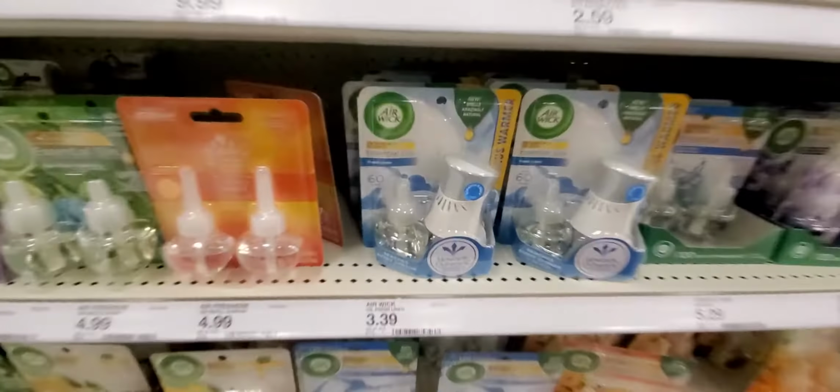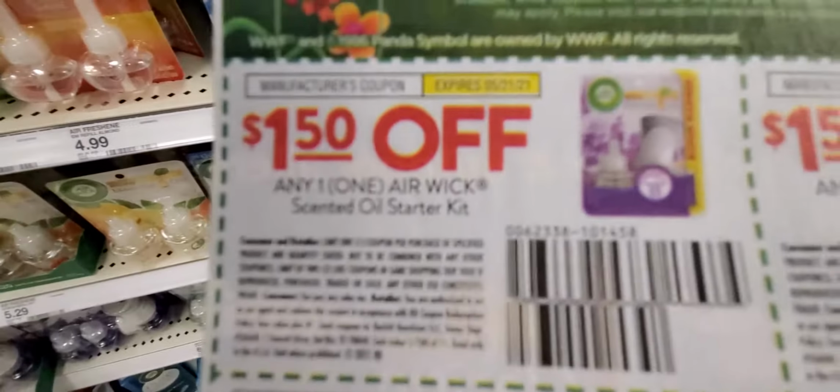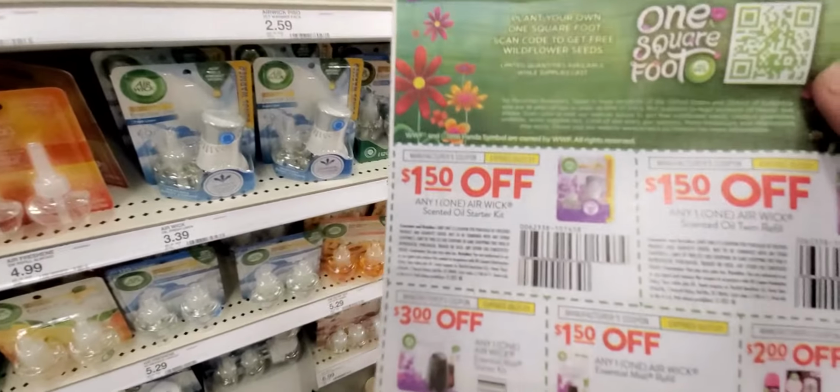Okay, but we do have Airwick there at $3.39. We have a $1.50 off coupon on one Airwick starter kit. And when you submit to Ibotta, you get $1.50 back. So let's do that one.